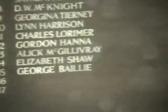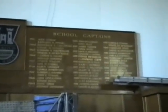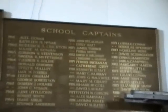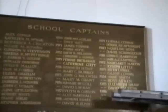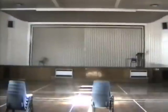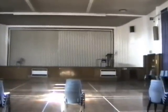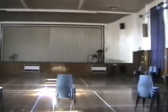The board, 1966. School captains on this side. A few names I recognise there. At the back, looking all the way down to the stage. Can remember Chaz M. Boyle addressing us all when we did a school assembly.